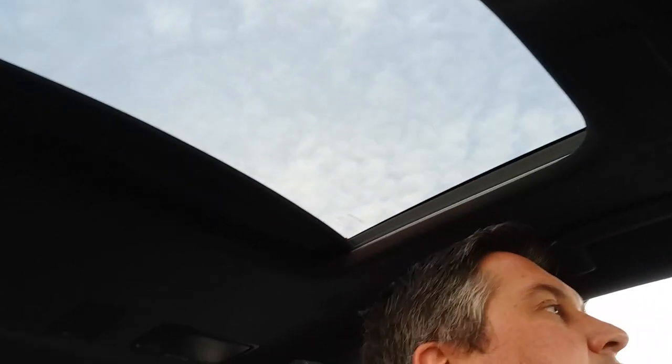And I've also lowered the sunshades in the back, and I've opened this. There was a little bit of wind noise from the sunroof, which is a little weird, but it's the only thing I can hear in the car. So, with all the shades down and everything, it feels very airy and bright, and there isn't much of a blind spot back there at all.